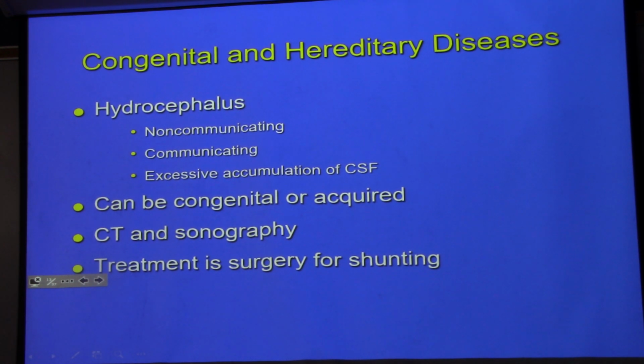When I was a kid, if somebody had that condition, they were referred to as a waterhead, which I guess was probably kind of cruel. But at the time, we didn't really think too much about it.